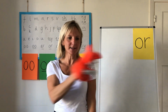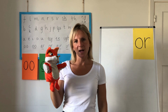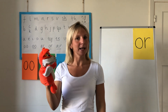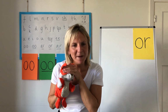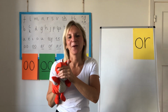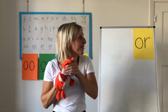Super Fox, I said no peeking. Do you know what, girls and boys? Every day before the lesson, I have to tell Super Fox no peeking at today's new sound. And even now, he's still trying to peek. I'm going to have to cover his eyes again. If your special friend peeks at the new sound, cover their eyes too. Okay, in a moment, we're going to count to three and we'll say open them and we'll let them have a look at today's sound.